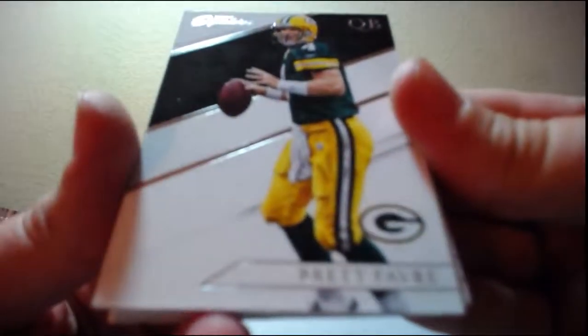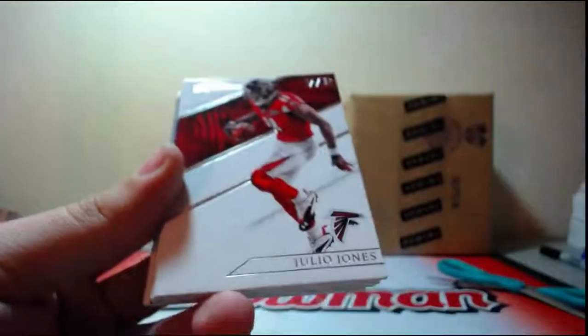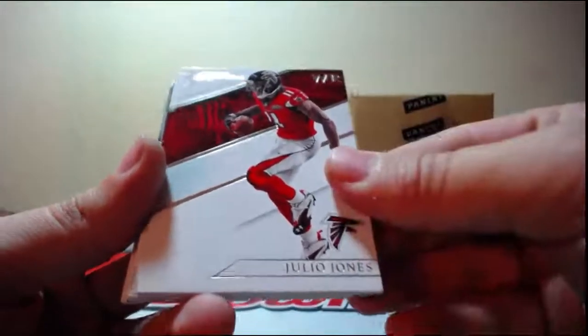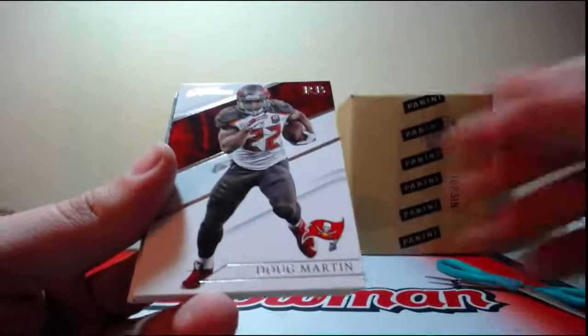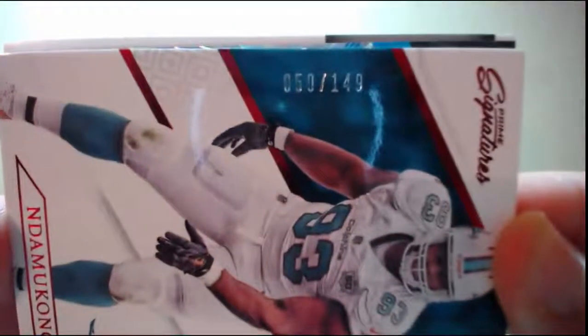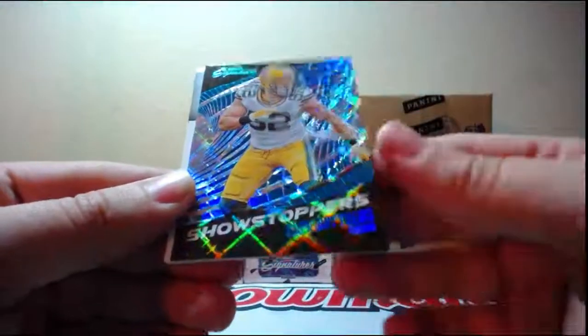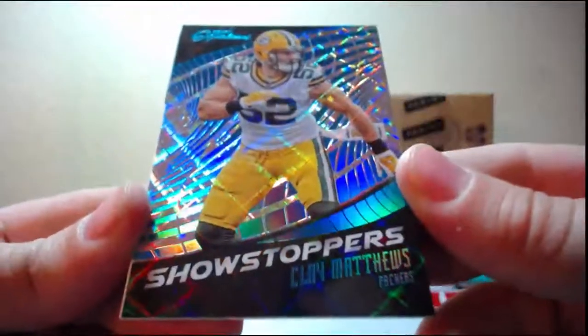Far for Radical Paul. Julio Jones for Radical Paul and Doug Martin for John P. Ndamukong Suh, 50 of 149, going out to the Dolphins. That is Radical Paul, and Showstopper Clay Matthews for Radical Paul.